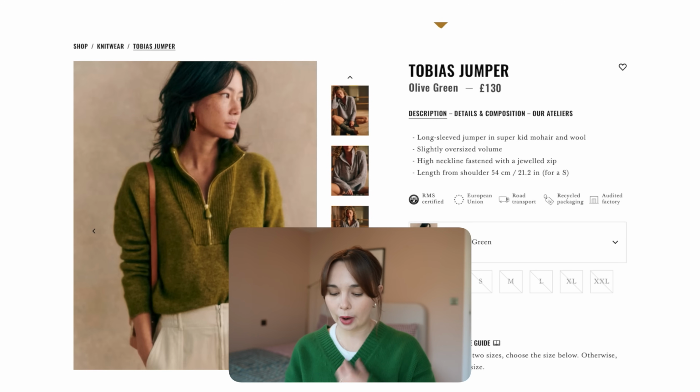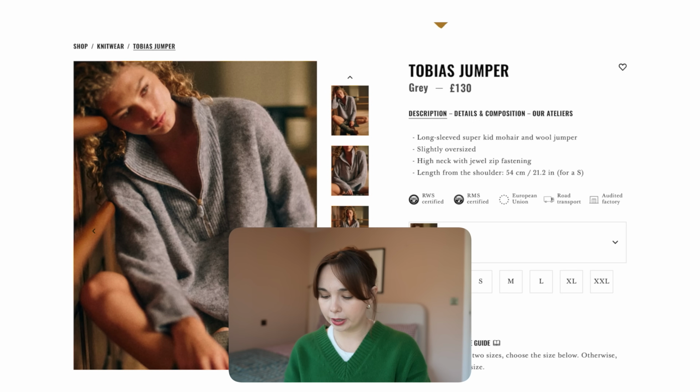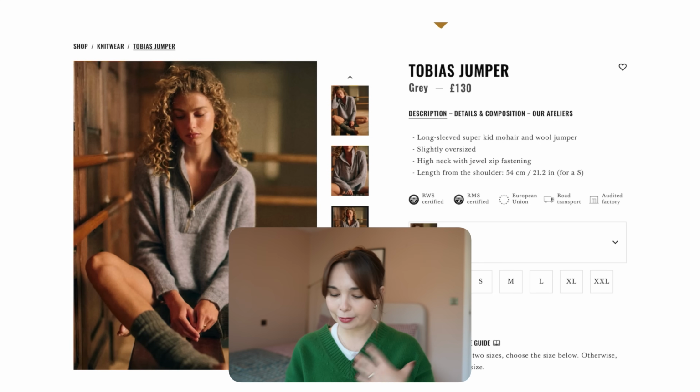But it is really beautiful. I love the, what's it called? The toggle, the thing on the jewel. I love that it's the same colour in every jumper as the colour of the knit. I love that the green one has this green jewel and the grey one has a grey one.